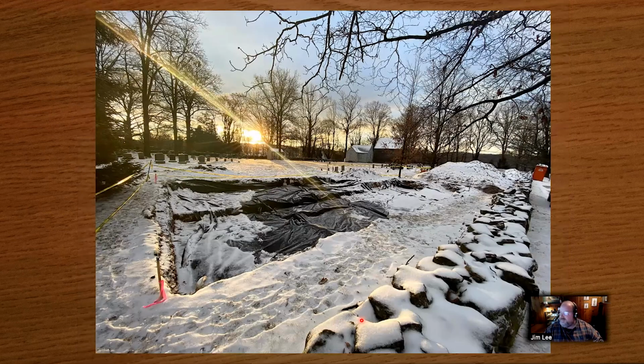This is how we arrived in the morning many times, where we'd have to pull the black plastic off and then pull the insulating tarps off, then pull the boards off the top of the burial shafts, the grave shafts, and restart our excavation. So we're fighting the weather a little bit.